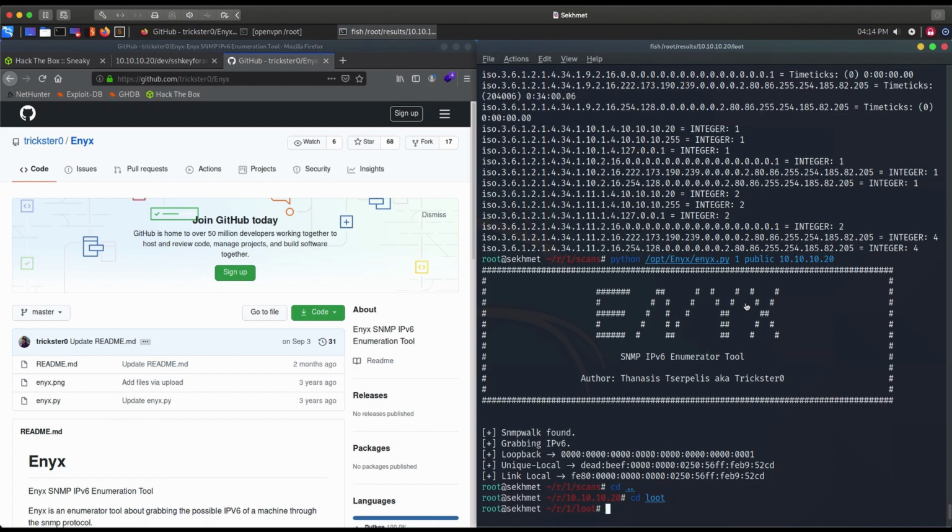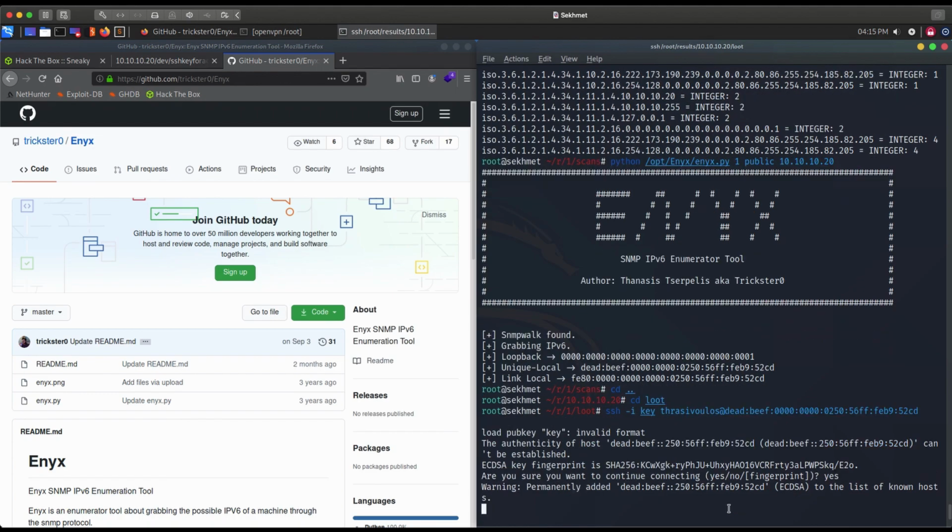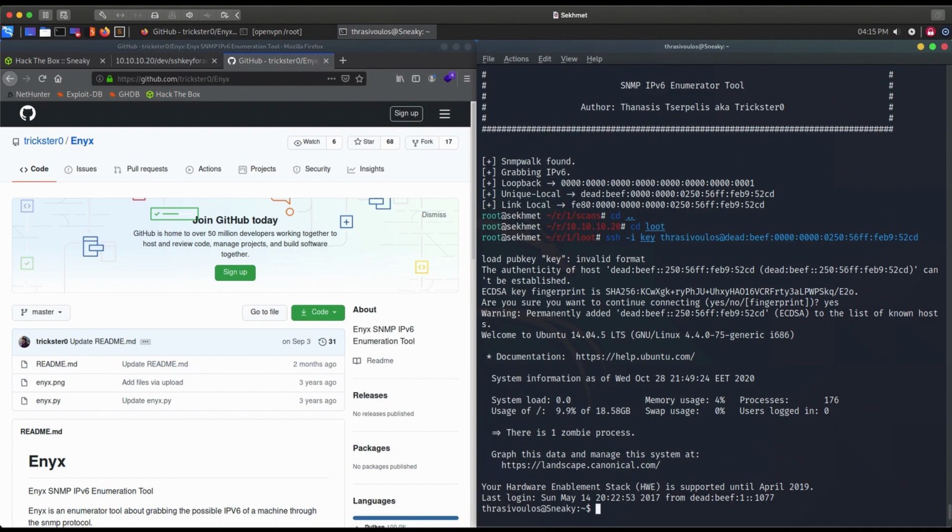So if we move back into our loot folder, we can SSH. We use -i to indicate that we're going to supply a key. We'll log in as the Thrasyboulos user at this address. It's going to prompt us to continue if we want to accept the new fingerprint. This is the first time we're connecting to this machine. And we have a secure shell.